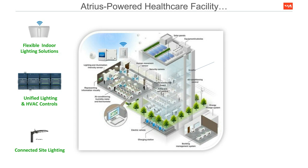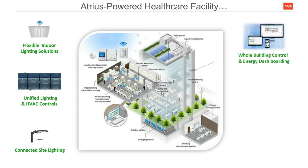It's important to also recognize the site lighting and the role it plays in a safe, secure environment. So being able to connect that lighting into an Atrius network is important as well. On top of this hardware, we start to see things like whole building control and energy dashboarding. Some of the things we've thought about in the past as important extensions of a lighting or building control network.